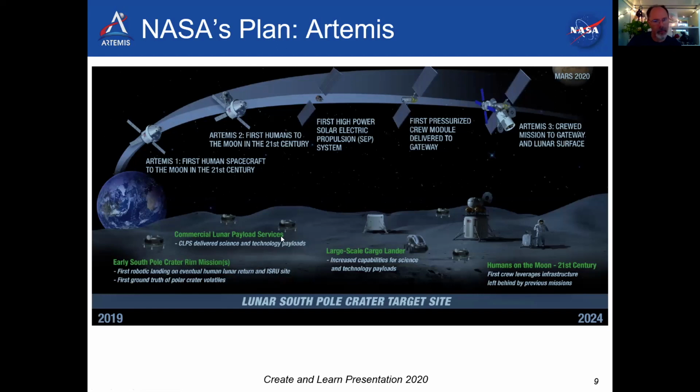At the same time, we're going to deliver a lot of scientific payloads to the surface of the moon. You can see a couple of examples of those here. But really what all of this is in service of is being able to send people back to the moon. Right now, the plan is to send humans to the moon, including the first woman astronaut to walk on the surface of the moon, by 2024. So what you see on the far side of this picture is a spacecraft with a habitat that is in orbit around the moon. You then see a picture of someone walking on the surface of the moon by 2024. This is what NASA's plan is. This is what we want to do.